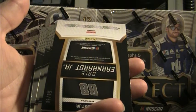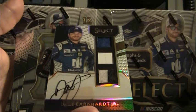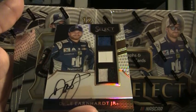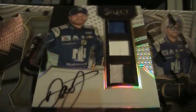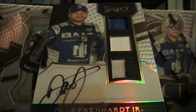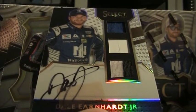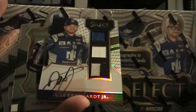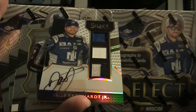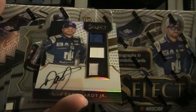Dale Earnhardt Jr., 50 of 50, autograph. Triple. Fire suit sheet metal. Not sure what the bottom one is there. Fire suit maybe as well. Not sure. It almost kind of looks like glove the way it's kind of pushing out. That is a nice looking card right there, man. Steve K, I know you're in all the breaks. I'm glad to see you finally hit a really nice autograph there, man. Get that top loaded up.